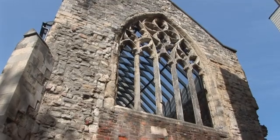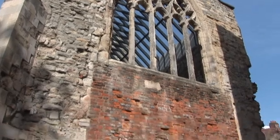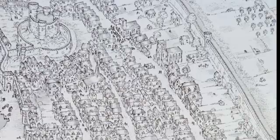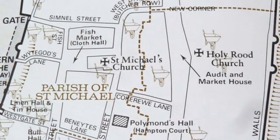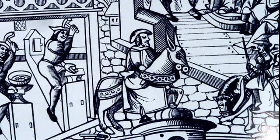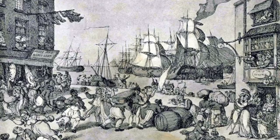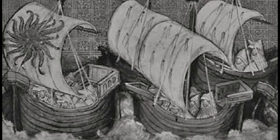After 1066, the Normans slowly began reshaping the layout of the town, and Holyrood Church found itself in the main street. Its parishioners included the wealthy merchant class, who donated generously to the church so that prayers could be said for themselves, their loved ones, and for the safety of their ships and cargoes.